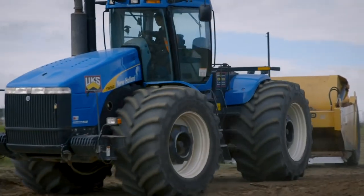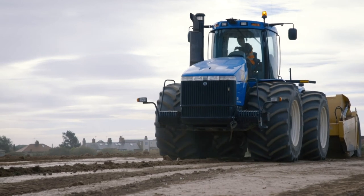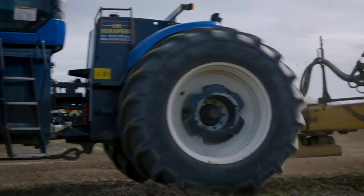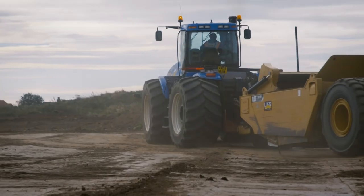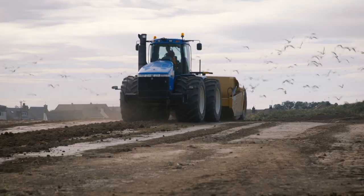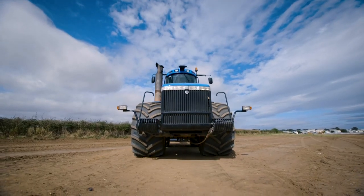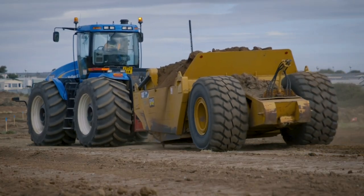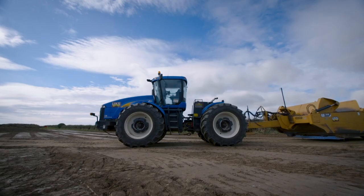On this project and on any project, the flotation of the tyres, the width of them, the traction they afford, the low sidewall stops the tractor bouncing, stops power hop, so we get maximum traction to the ground and maximum loads. But for anyone looking to invest in LSW tyre technology, I would suggest that until you've used these things, you don't realise the benefits of them, and we're impressed with them. They worked really, really well.